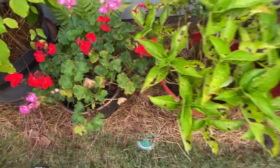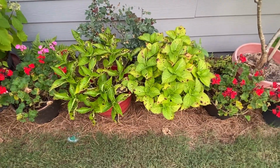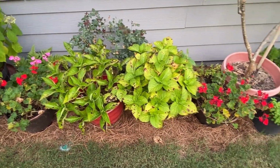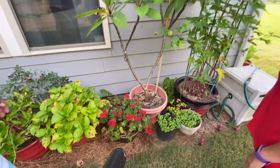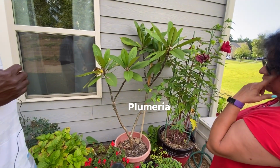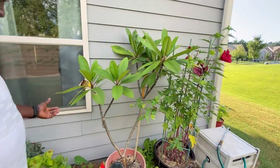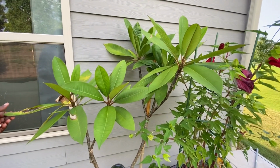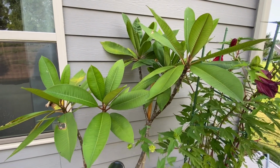My hydrangeas this year really suffered with the weather. This is a plumeria? That's a plumeria, yes. Beautiful. She bloomed the first year that I got her. She's been with me for 8-9 years now. It didn't bloom this year. No. Actually, it's been even burning.